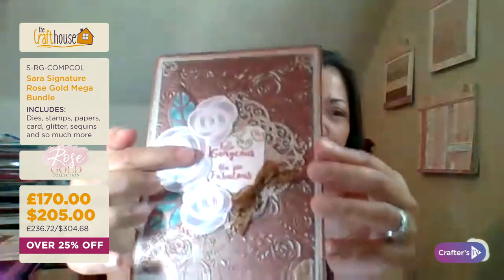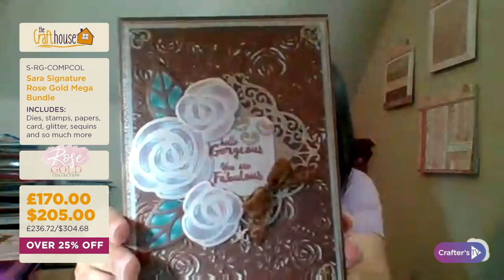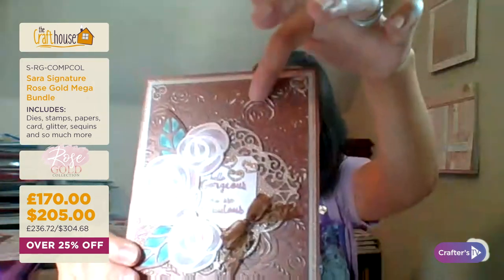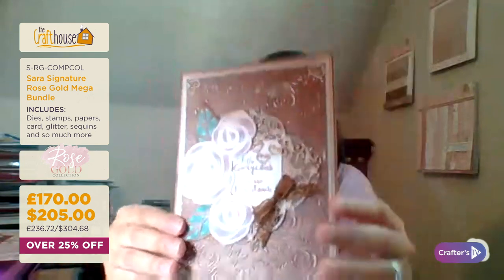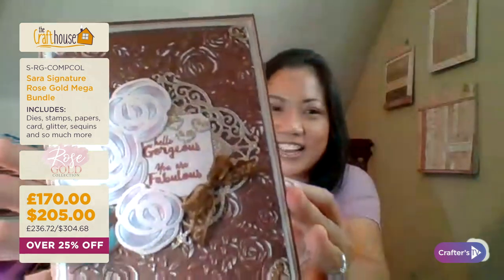And since I love using my vellum, I put the vellum behind the flowers and colored it with my color blends. Oh, they are absolutely gorgeous. That's that rose embossing folder. Yep, I embossed the paper and then sanded it, since it's a white core, so it will show it like that. Yes. It looks very distressed, very vintage when you sand it back like that, doesn't it?